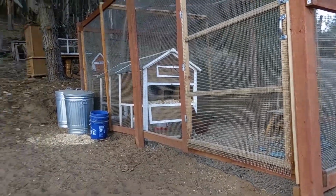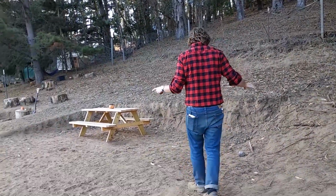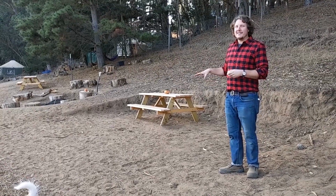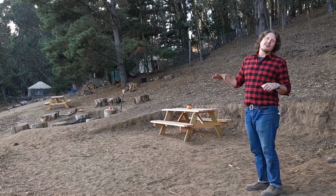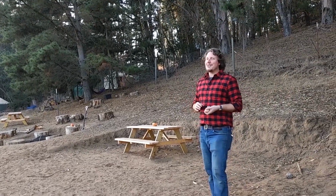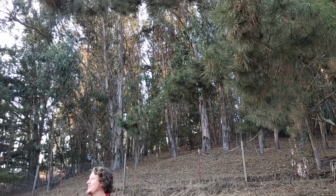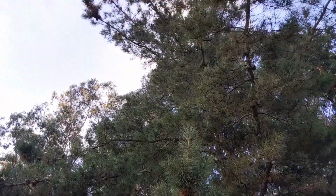Let's see, yeah, speaking of that, this site over here is the future site. We're working on this project probably early next year. This is going to be the site of our future outdoor kitchen and classroom area. So much like the chickens participate in the closed loop systems here on the farm, we're also hoping to engage our students, our volunteers, our visitors in that same closed loop system.